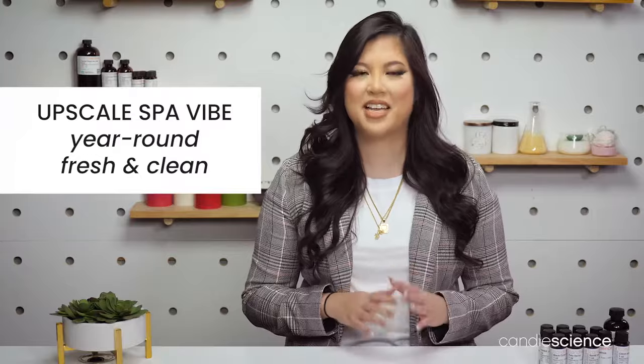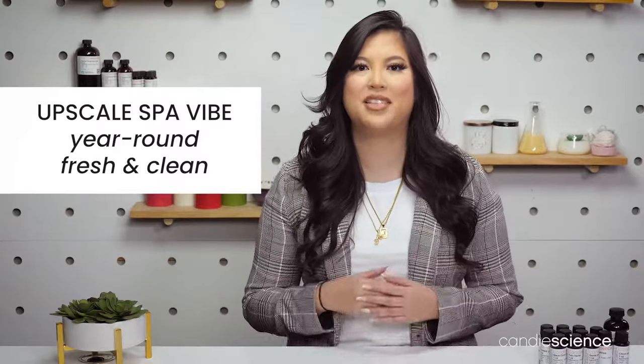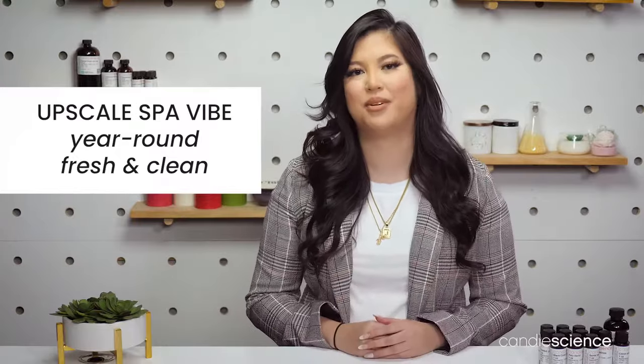Today we're talking about Black Sea. Salty, airy, sweet, and herbal, this fragrance is a tempting mix that brings to mind mysterious waters and secret hideaways. There's no time of year where this upscale scent can't be used, especially in a spa line. Let's explore the note profile to see what makes this fragrance so irresistible.